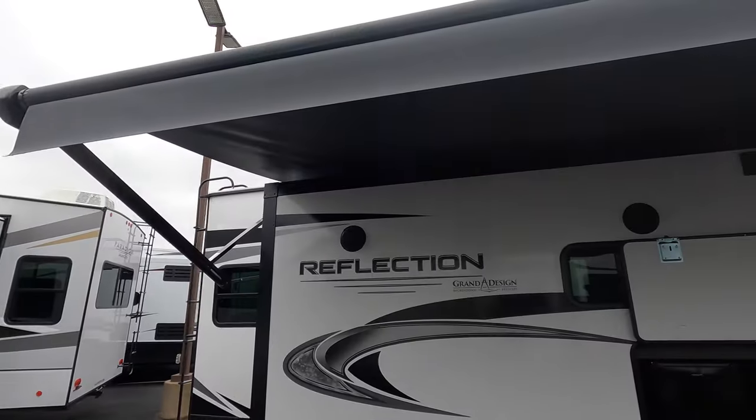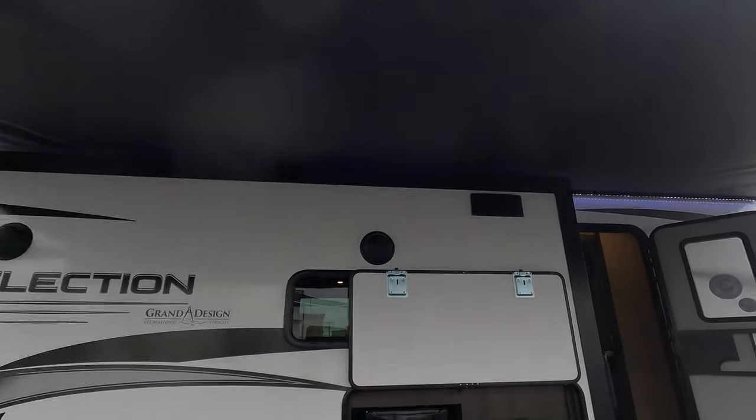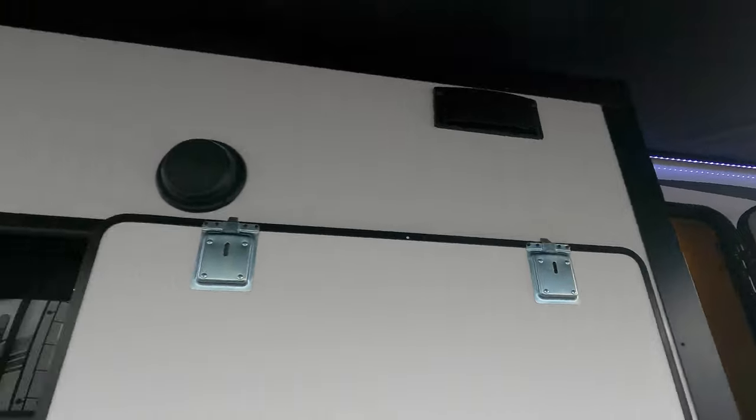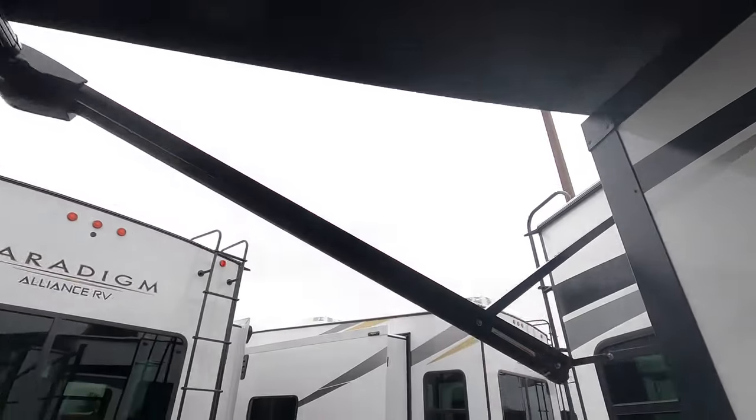And again, this is a big awning. You've got a lot of coverage. Even with that slide out here, you get a lot of coverage from the elements. Real good design there.